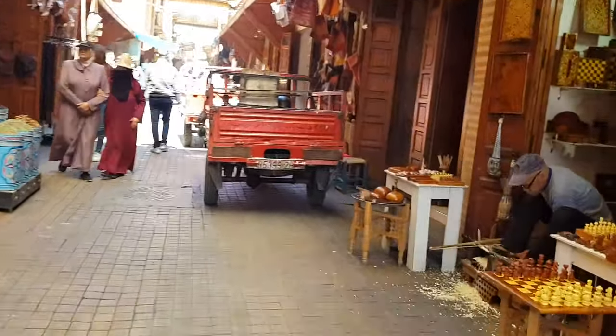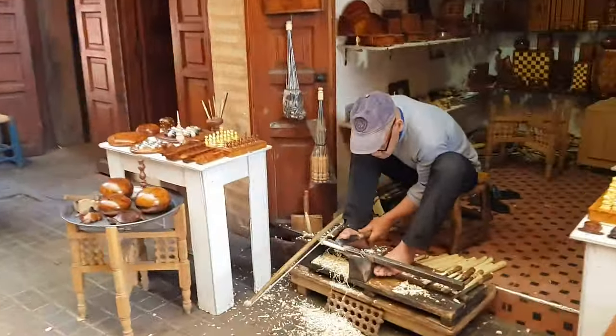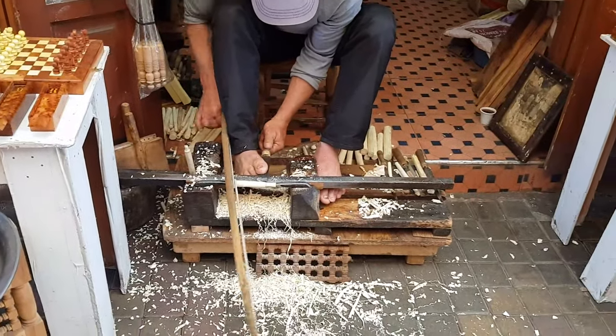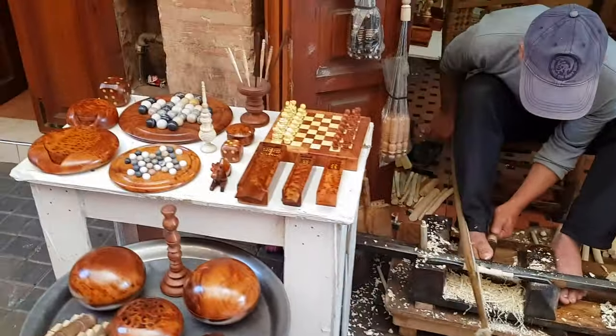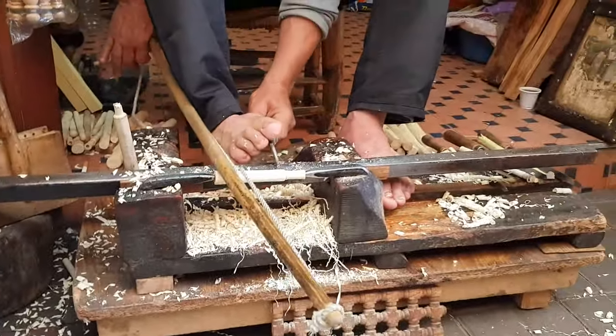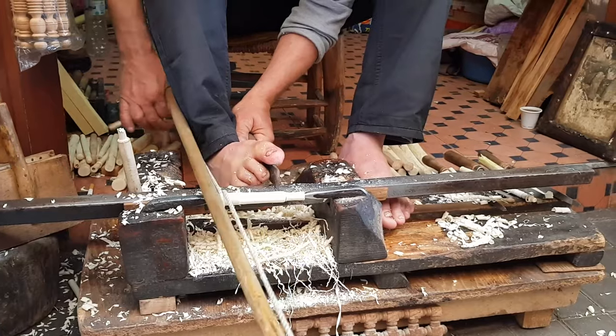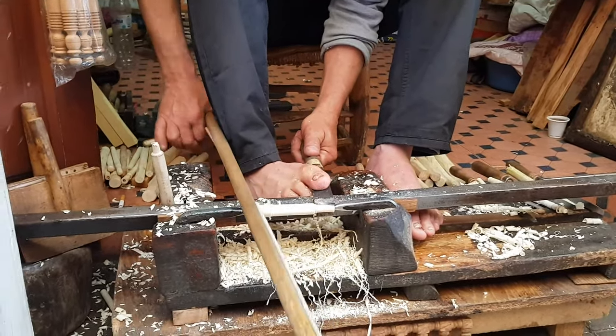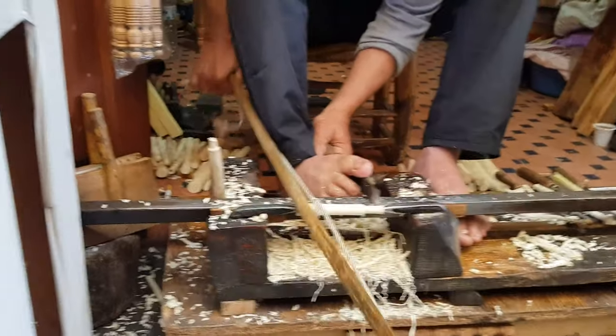Wow, look at that. He's really skillfully making some chess pieces here. Amazing the way he's crafting these chess pieces using his feet and hands. That's amazing.